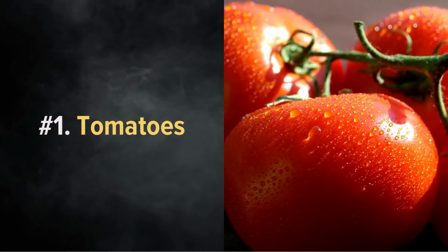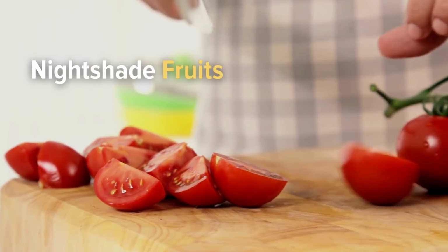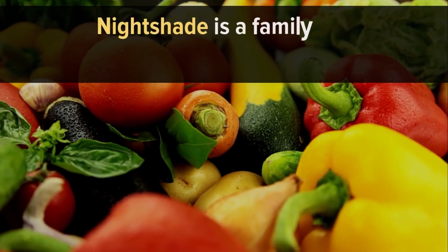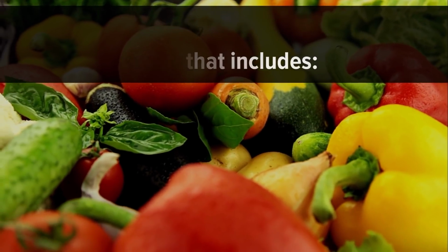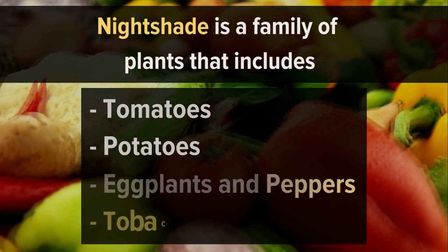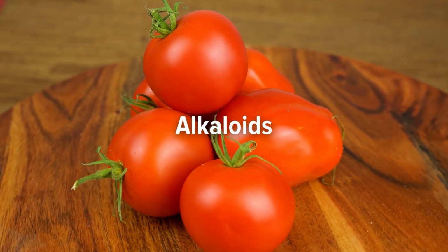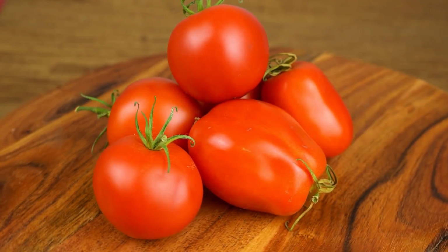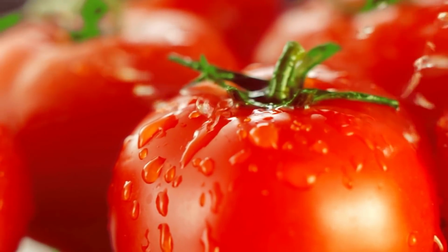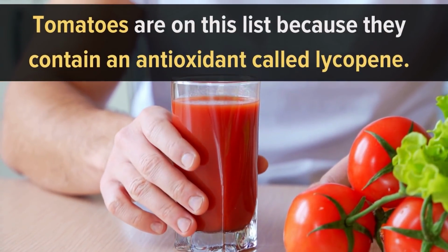Number 1. Tomatoes. Tomatoes are nightshade fruits that help fight against inflammation. Nightshade is a family of plants that includes tomatoes, potatoes, eggplants, and peppers, and even the tobacco plant. Nightshades contain small amounts of alkaloids. But that's not what makes tomatoes special. Tomatoes are on this list because they contain an antioxidant called lycopene.